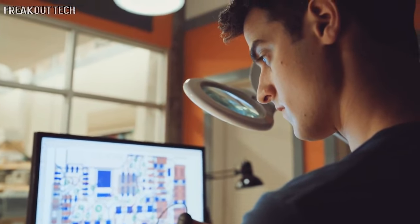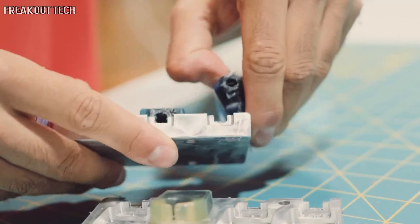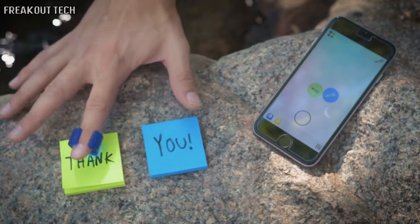We've completed our small manufacturing run and shipped rings to our first happy beta customers. However, we need your help to fund a larger manufacturing run so that we can lower the price of our rings and give everyone the musical freedom they deserve. From all of us at Specdrums, thank you!